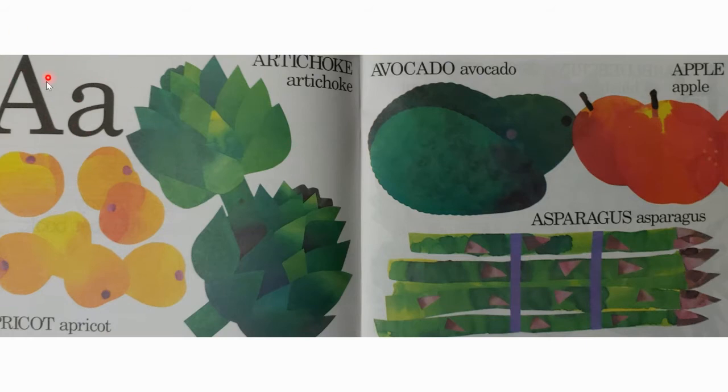A. So our first letter of the alphabet is letter A. And look at all these fruits and vegetables we have. Do you recognize any of these? Let's see here. This is a fruit. This is an apricot. Apricot. And this is a vegetable. It's called an artichoke. Here we have another vegetable. It's called an avocado.